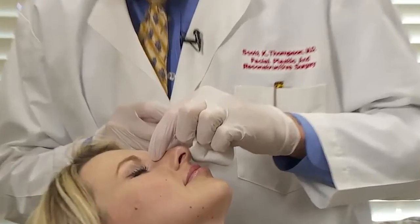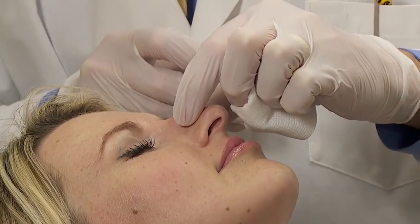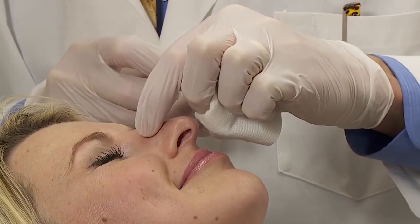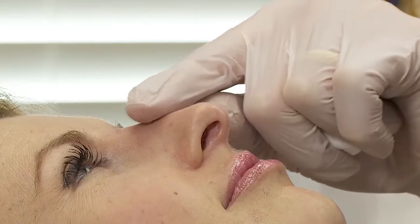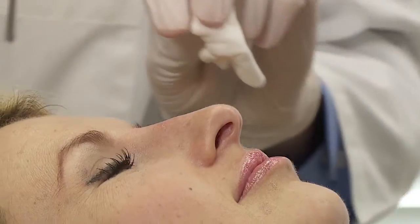I don't necessarily want to change the entire look of my face, and the bump on my nose is subtle enough that I think that with just a little bit of filler above and below the nose and not having to do surgery, that I could get the look that I want without having to do something more drastic. Now it's just kind of a straight line right along her bridge, and so you can't see that bump anymore.